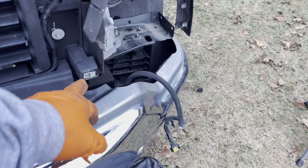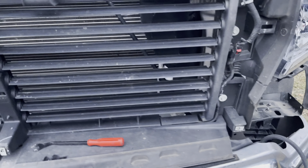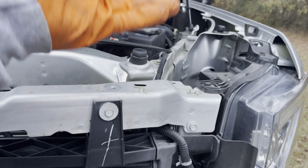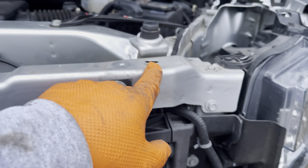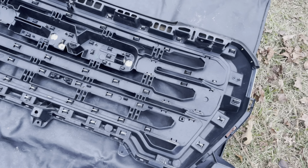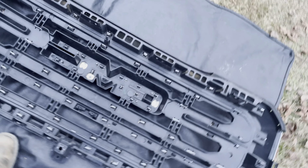It's got another bolt here, 10mm here, 10mm there, 10mm here, and then the piece of plastic that sits on the grill, you've got to lift up and pull forward just a little bit, because it's got locking pins in each piece. So once you pop that loose, you get a good grip on the whole grill, and you pull it straight forward, and it comes right off. But like I said, it's way more involved in this.